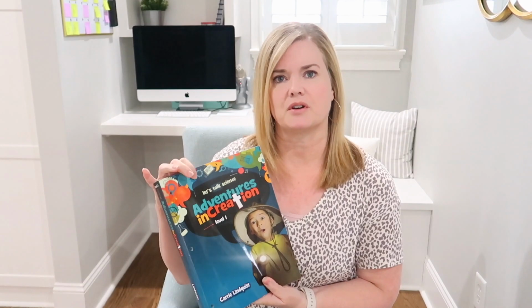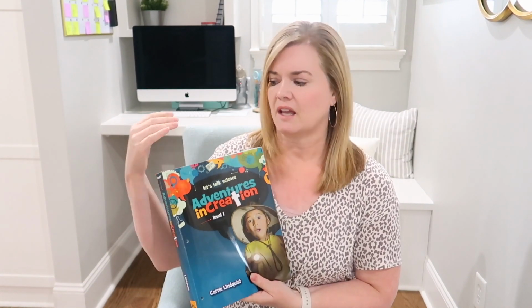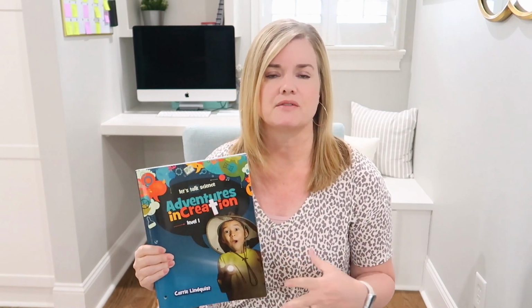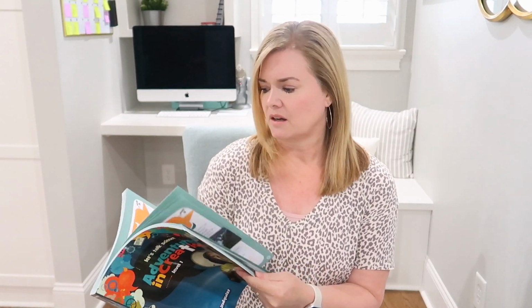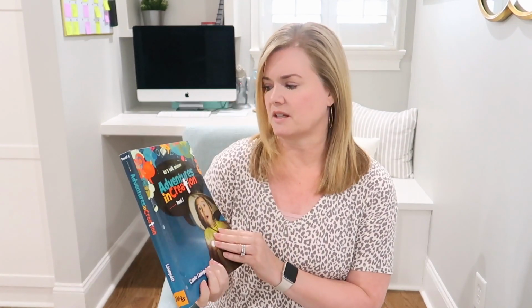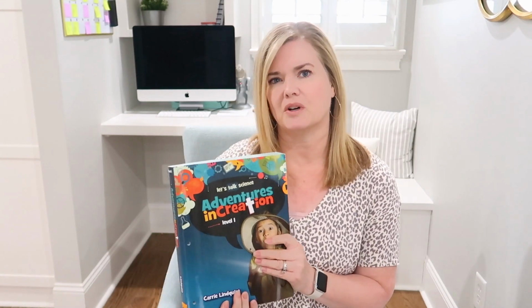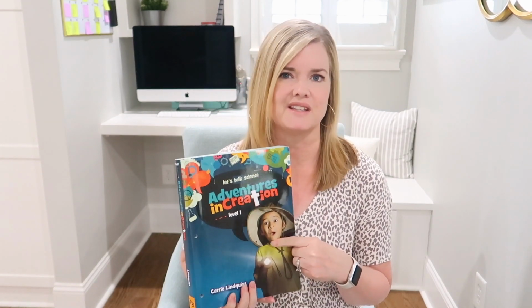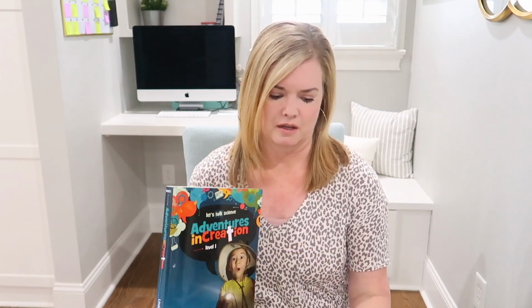The book is set up where it talks about the 6 days of creation, and then all the science that it gives you is based on when it happened in the 6 days of creation. So it reminds me of some of the stuff that we did in Abeka's kindergarten program, as far as the Bible and the science that we did in that. It's a really sweet book, and we definitely enjoyed this one. I highly recommend Adventures in Creation. This is level 1, and they call this first and second grade level, I believe. I think this would easily work for kindergarten as well.